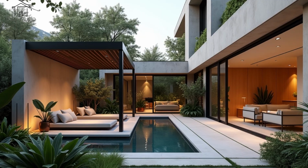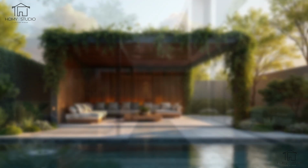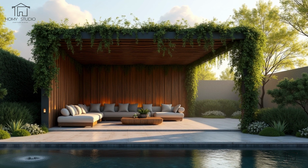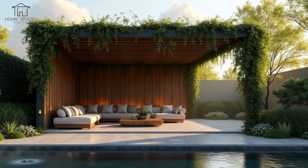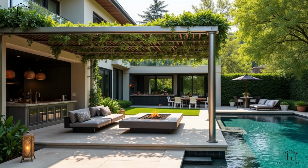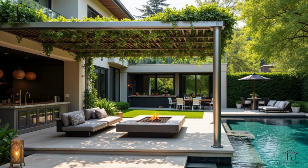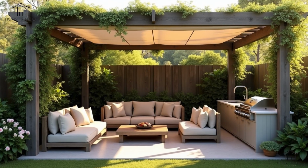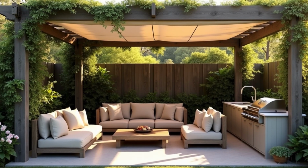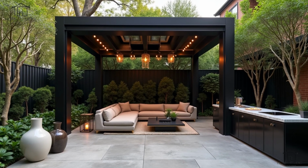Pergolas near water, whether beside a pool, pond, or ocean, are often designed to reflect light. The shimmer of water bounces onto the beams, dancing above like natural projections. Wind, too, becomes a companion. Slatted roofs are positioned to welcome cross-ventilation, and side walls might open like gills to breathe with the air.